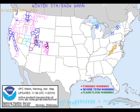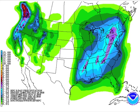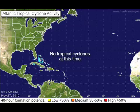And on our watch warning map this morning, there are a lot of watches, warnings, and advisories for winter weather out across the western third of the country. QPF-wise, it looks like we're going to get perhaps on the order of a half to 1 inch with our next weather system. And as the month of November winds down, we're in the last few days of the 2010 hurricane season, and there is nothing to be watched.